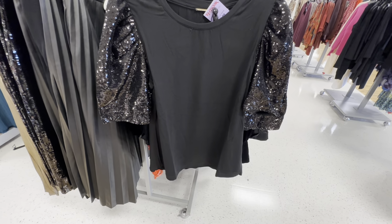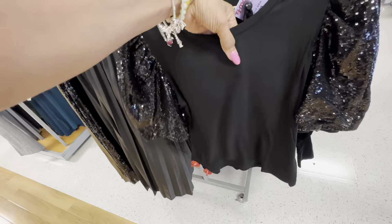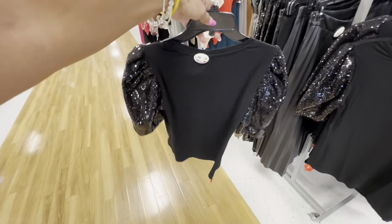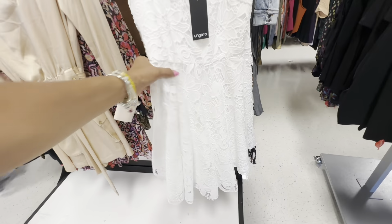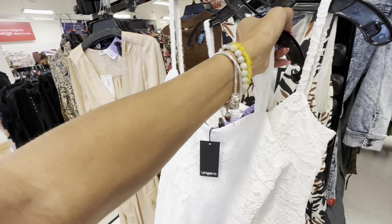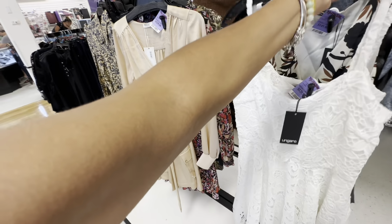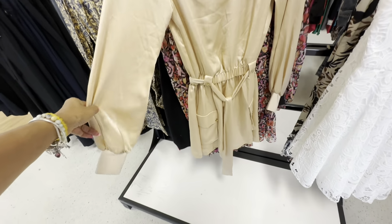$80. This is a beautiful blouse by Ellie Tahari. The sleeves are all sequins. This part is a stretchy material and it's $40. I like this too. I like this white dress right here. All the lacy detail. This is $130. Want to see the back. This is the back. And the dress beside it is $130 also. String around the waist.